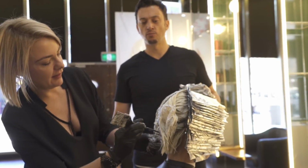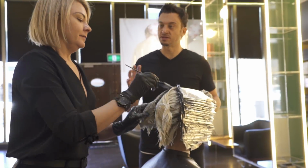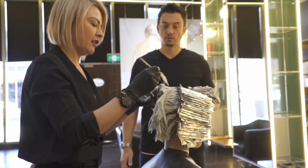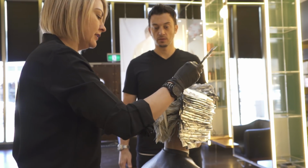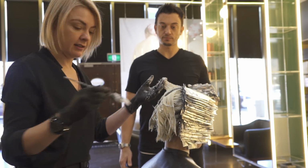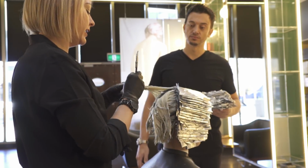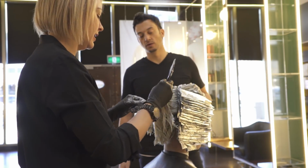So what would you say would be the total processing time for this application? Is it just depends on the type of hair? Yeah, definitely. Is it all visual? Pretty much, especially for those ends. Now, once I put the roots on, I'll check the front. But what I'm aiming for now is for those roots to match the ends. That way, if the ends haven't quite lightened as much as we'd like them to, I can match them up much easier and not have the roots super light because of the heat band there.